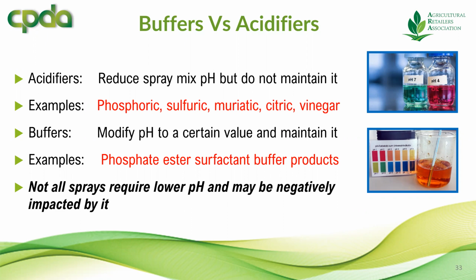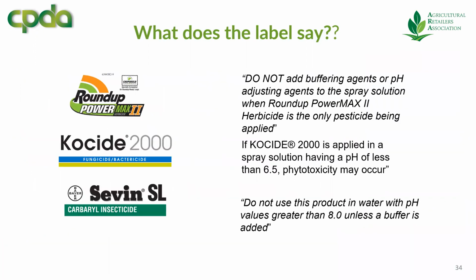But the real thing I'd like to discuss and stress is that not all sprays require lower pH, and in fact may be negatively impacted by it, because there's oftentimes an incorrect assumption that if I just lower the pH of a given spray mix, then I've solved all my water quality issues and uptake issues and so on. Next slide, please. So what do labels say about this particular issue?